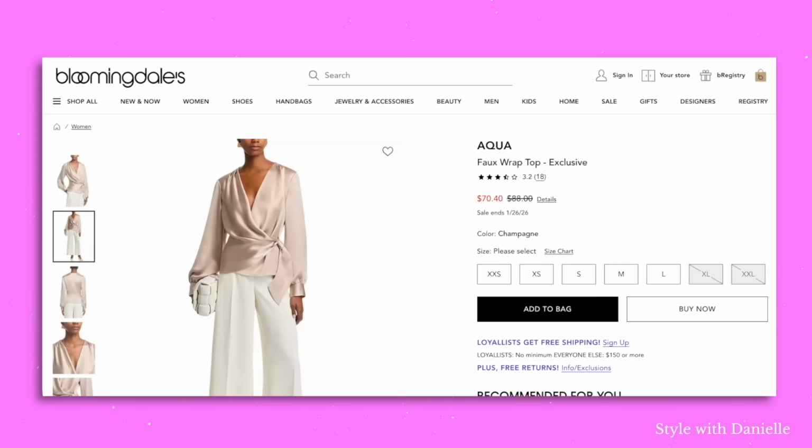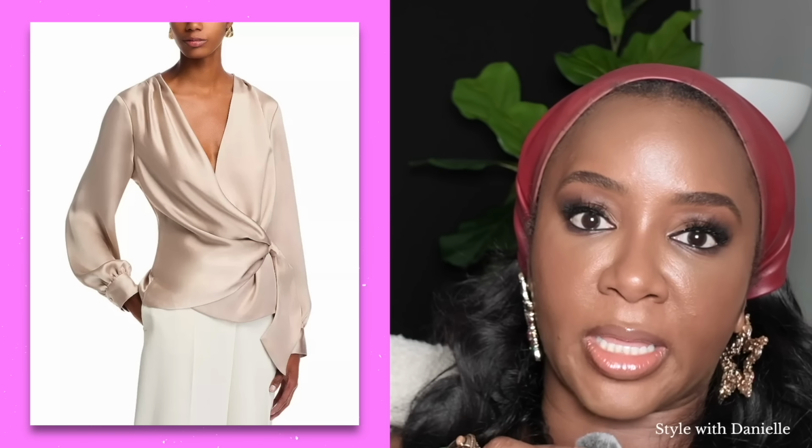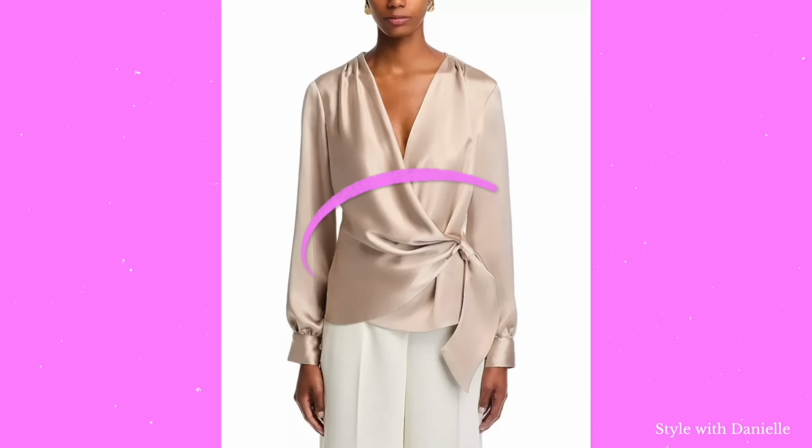But keep in mind, with these wrap tops, not any old wrap top will do. You still want to keep structure in mind, because when you look at a wrap shirt quite like this one, where it's kind of too lax, it can add visual bulk on the belly area. You probably don't want that, because the whole idea in this video is dressing for a bigger belly. You know what I mean?